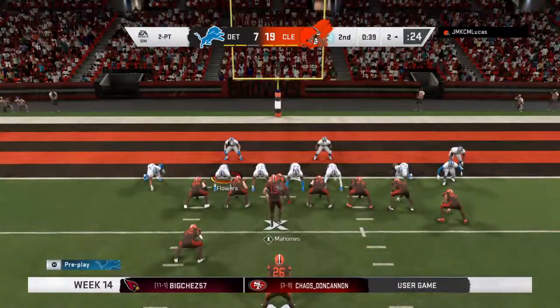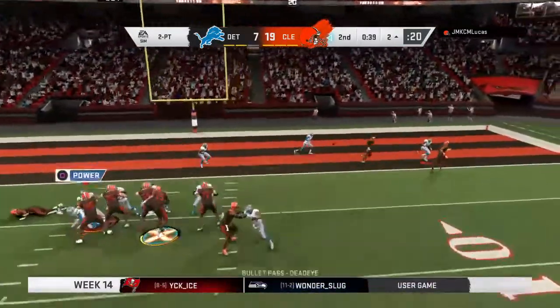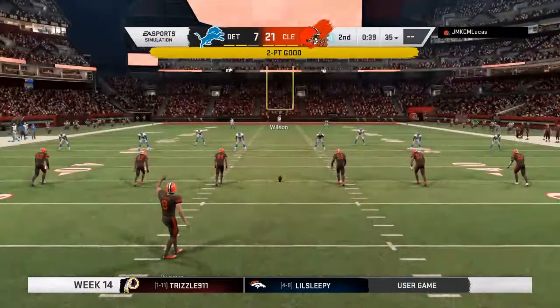Mahomes now going to lead his guys up for the 2-point try. Mahomes to throw once more. And this is going to be caught. It's good. And that extends their lead by 2 more.